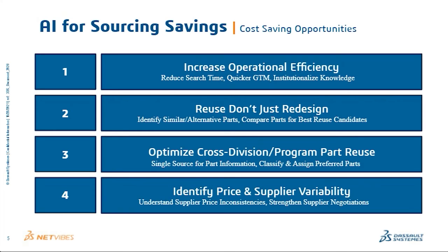Reuse, don't just redesign. So the challenge there is basically that data is scattered everywhere, and finding it. So we have, and Rob will talk about this later, a unique way of searching on the geometrical shape of a part. So we're not looking for a naming convention or a CAD format, we're looking at the shape. So we can run those comparisons very quickly and bring that information back regardless of the format or the CAD system it was created in. Optimize cross-division program part reuse, and then identify part price and supplier variability costs.